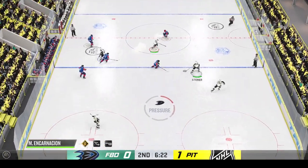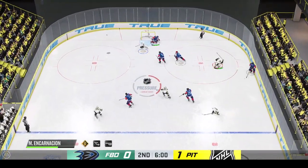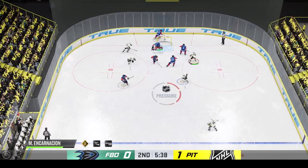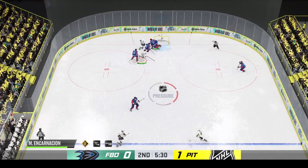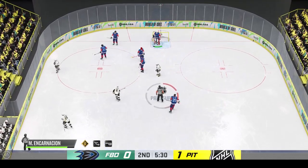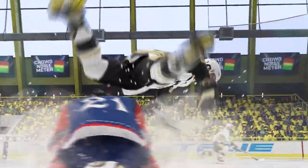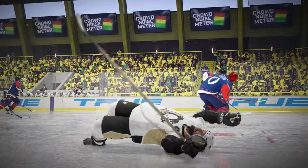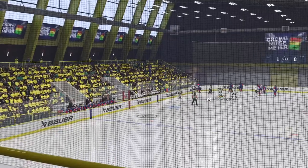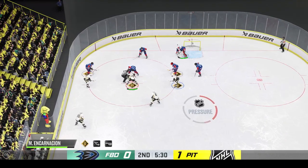The Penguins have it now. And that's off a stick. Quick shot! You'll need more than that to beat him. The Ducks look to start the transition game. Official signals for the players to get into position, and we're about ready to drop the puck.